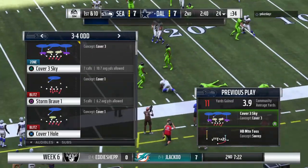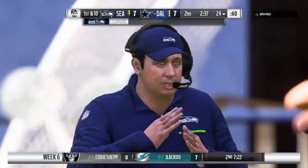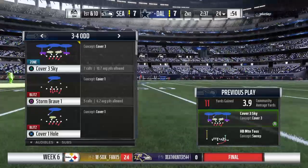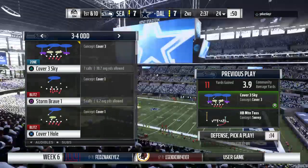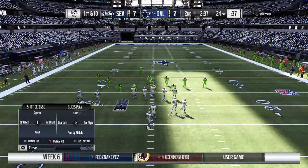The good old toss play. And this time they go to the left side, so give a lot of credit to the offensive line. Center, guard, tackle, able to seal that side. But the guy that we don't give enough credit to, wide receivers. They have to do a great job of blocking downfield. Otherwise, that play can be spilled in the backfield. In this case, everyone handled their responsibilities, and they picked up really nice yardage.